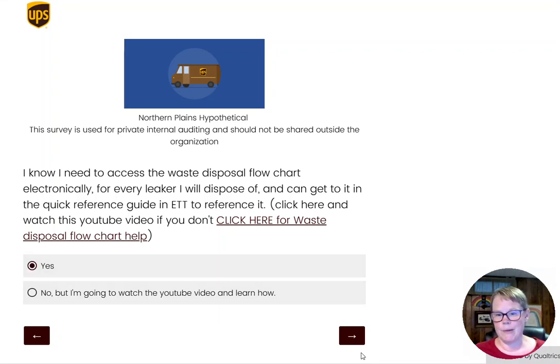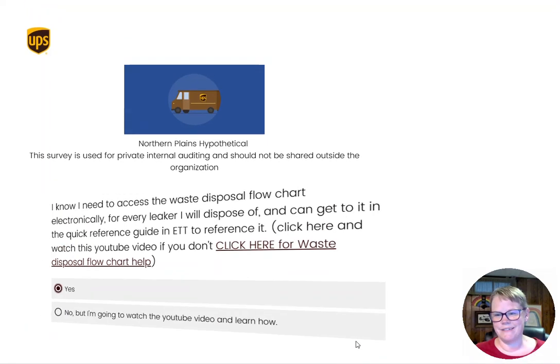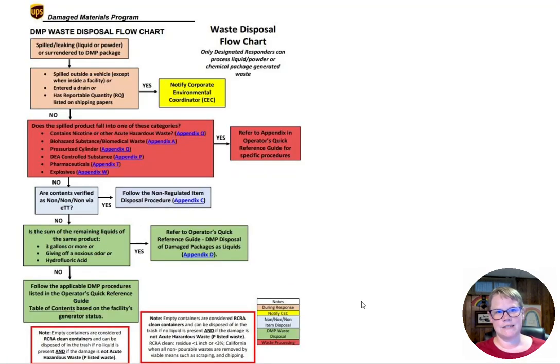And I see I put my page break in the wrong spot here. That's all right. Here's our waste disposal flowchart. So as we go through this one, spilled leaking liquid or powder and surrender to the DMP. We didn't spill outside of a vehicle. We didn't enter a drain. We don't have reportable quantity. It's not nicotine or acute hazardous waste. It's not biohazard, pressurized cylinder, controlled substance, pharmaceuticals, or explosives.